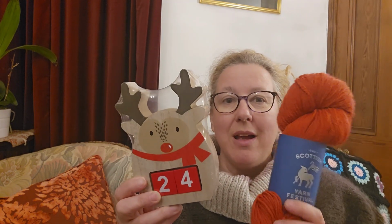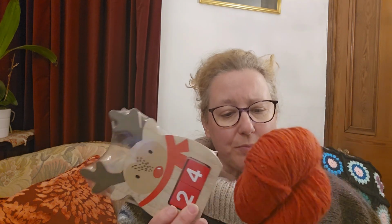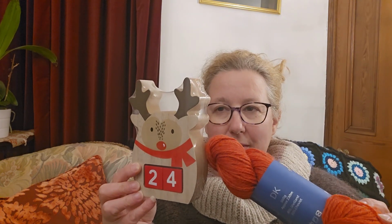Anyway, this is the DK version of the 80% Shetland, 20% Cheviot wool that Eva has put together, and it's in the colourway called Duncan. And it was grown in Scotland, spun in Yorkshire, transformed by you. So let's see if we can make a little advent scarf.